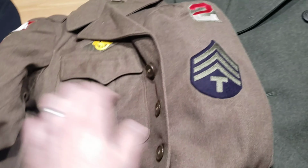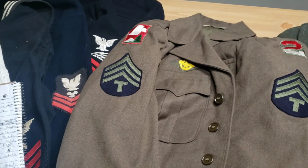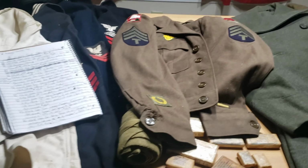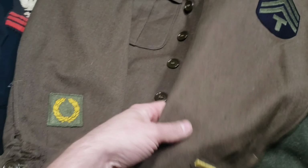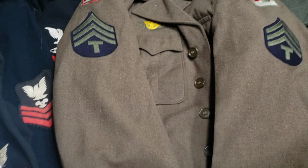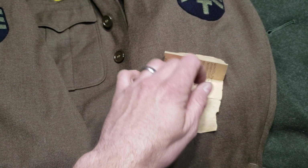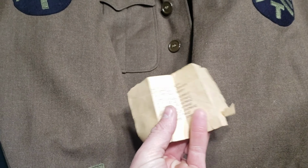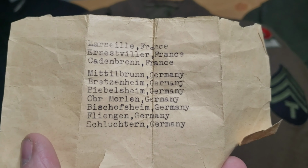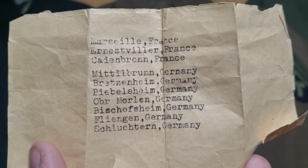But something that was kind of cool is, it's always good when it has patches and stuff on it. And I always look in the pockets of stuff. You never know what might be tucked in the pockets, right? So check this out. In this pocket right here, it was buttoned up, was this folded piece of paper. And very carefully, I unfolded it. And look at this. Very carefully. I'm going to put this in something to preserve it. But it's actually a typed up list of all the countries I'm pretty sure this soldier visited during the war. You've got 3 different cities in France and Germany.